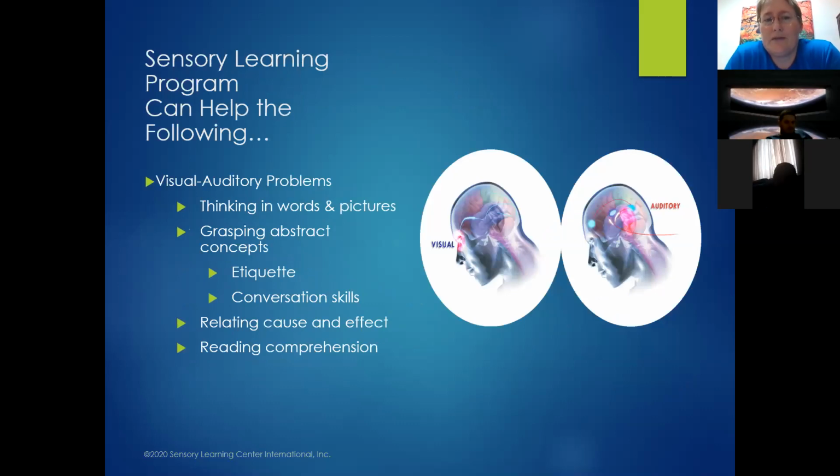All right, visual auditory problems. That's being able to think in words and pictures, grasping abstract concepts such as etiquette, understanding that you have to wear pants when you go in public, conversation skills, knowing that there's certain things you don't want to be saying to certain people. Like, hey, I love how big your nose is. And they think they're doing great. They're throwing insults every time they talk. Relating cause and effect. Being able to understand that their actions are going to lead to a consequence that could be either good or bad. Reading comprehension. All of these need to be linked together for you to be able to understand what's on the page.